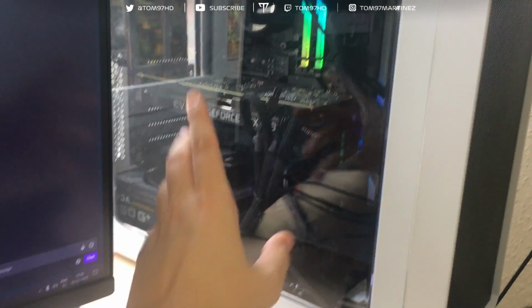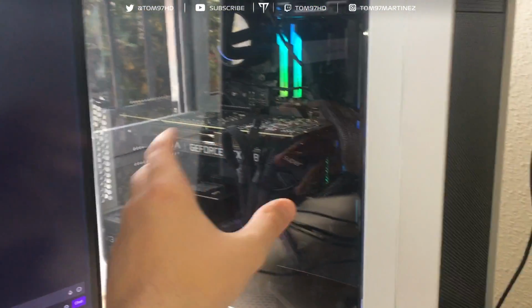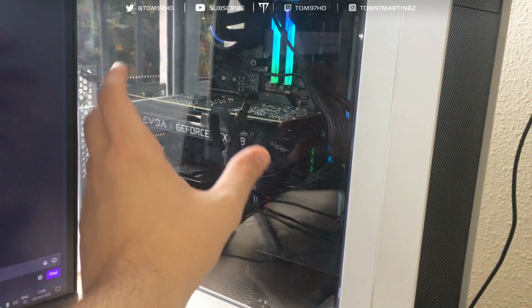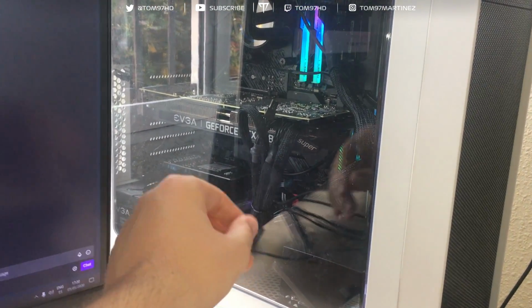I didn't go for any fancy lighting. I might do that later on down the line. Unfortunately, I had a big budget, but I used all of it, so I couldn't spend anything on fancy lights or anything like that. Hopefully that will happen down the line.